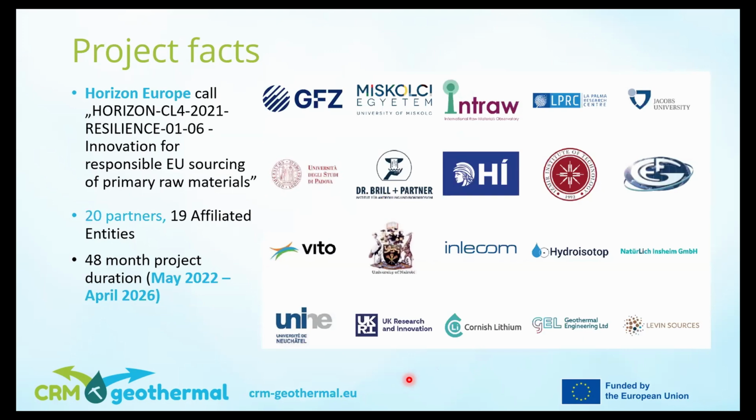The project answered a Horizon Europe call, Innovation for Responsible EU Sourcing of Primary Raw Materials. So you can see that it was actually a raw materials call, not a geothermal call, but we made this proposal to combine the two aspects, and we were successful. We are 20 partners. We also have the EFG as our dissemination partner, and in this context, we also have 19 affiliated entities. The project runs for 4 years, and we are now just starting the last year of the project.